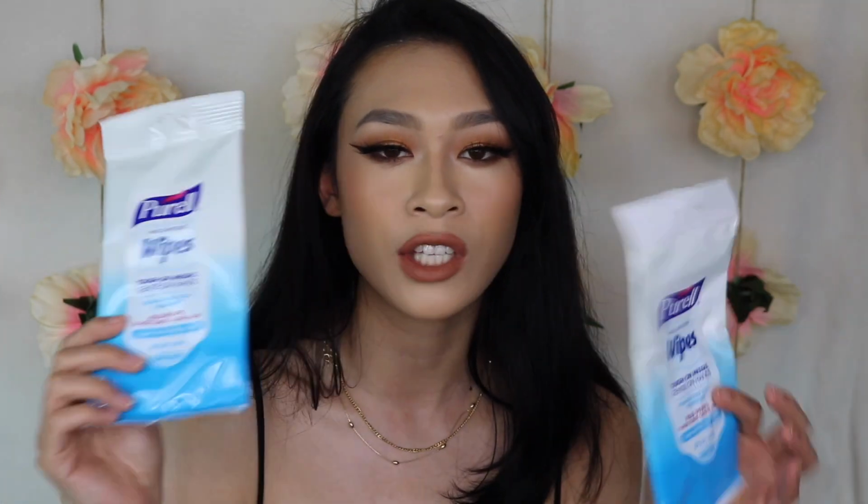And then when I am on the go, because I don't like carrying a big tub like that, I carry these packets here. These are Pure wipes. And I like these ones because I actually spray down my surfaces with a medical grade spray, and then I wipe it down with the Pure wipes just to make sure that the surface is absolutely clean before I throw on my towel to protect my makeup from the table itself.